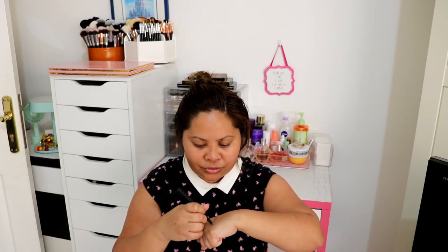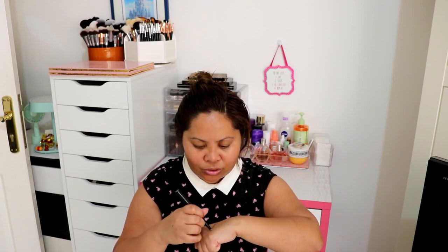I think I'm mistaken when I picked the shade, because I think this is like a reddish one. Let's see. Ito siya ganito. Ay, a little bit dry. Parang grayish siya dito. Akala ko, ito yung shade niya, Fling. So, from Ever Bilena. Wala, gusto ko lang i-try.